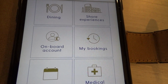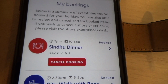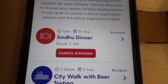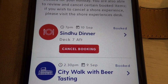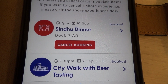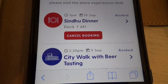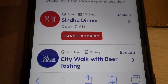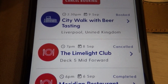You can look at your bookings, so we'll have a look at that, just to give you an idea. I've booked Sindhu for Friday night. You can book it when you get on board or whenever you fancy, and book the time you want. If you change your mind, you can cancel the booking as well. We've also booked an excursion, a city walk through Liverpool with a beer tasting. So we're looking forward to that when we get to Liverpool.